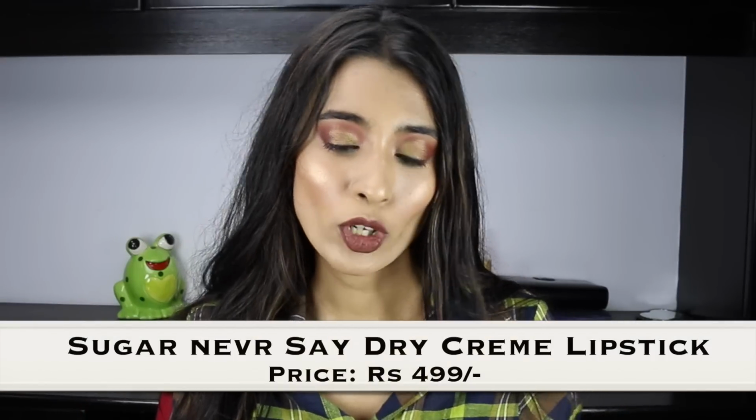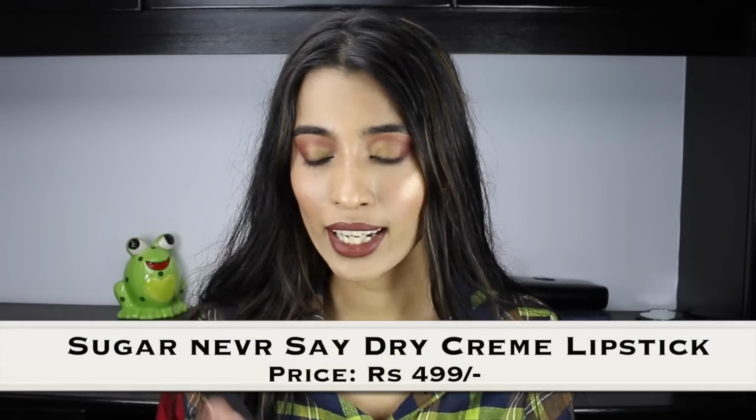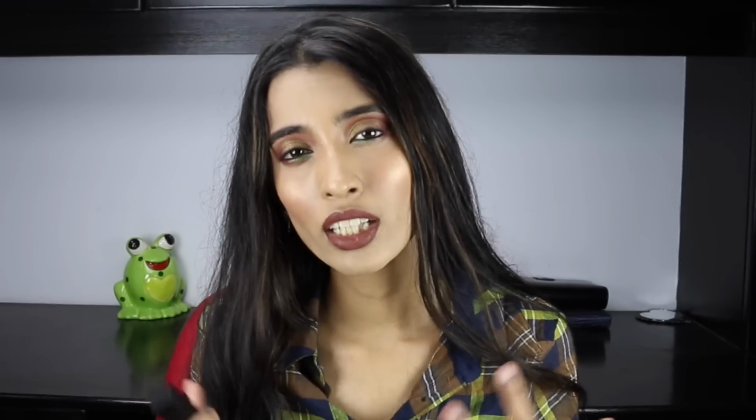The next one I'm going to be talking about is the Sugar Never Say Dry Creme Lipstick in the shade Revolutionary Rose. Now again, I don't really like the formula of this, nor am I a big fan of the shade, but again I see that a lot of people really like this. Now this is a typical coral pink shade, and again it's a satin finish and it remains like that. It doesn't settle down at all. So it's a creamy finish. It's supposed to be non-drying on the lips, but I find it to be equally drying, in fact a little too drying, and the price point of this is okay.